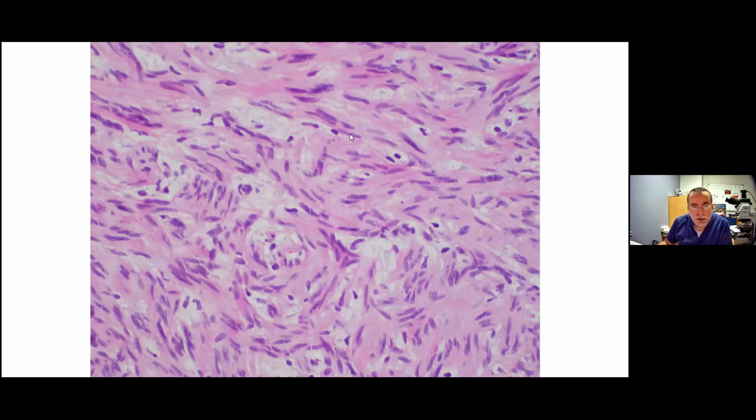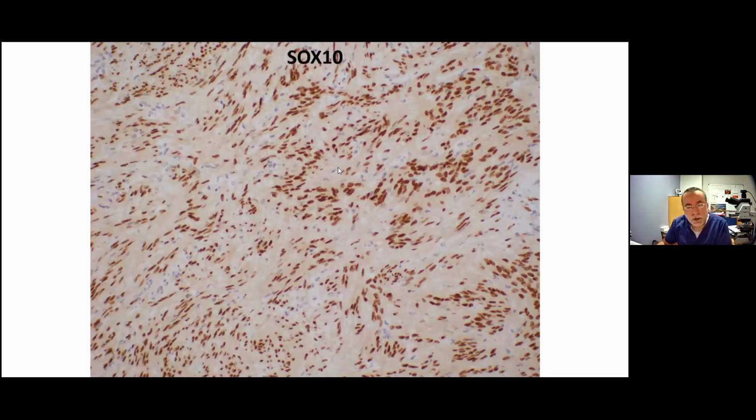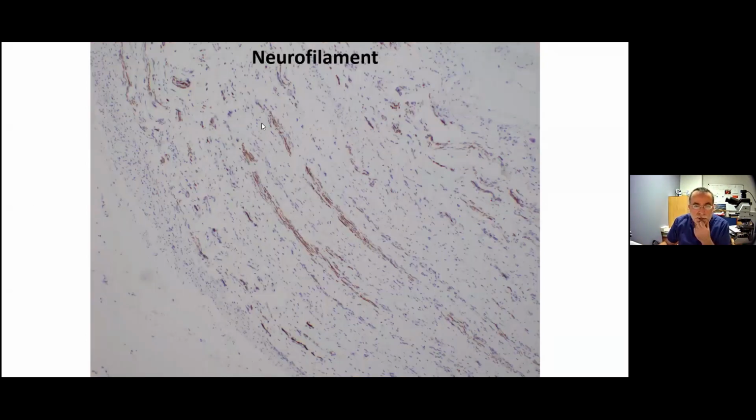On closer look, the tumor cells show no atypia or pleomorphism, so MPNST is not a consideration here, and SOX10, which is a pan-neural marker, is positive. So it tells us this is either a neurofibroma or a schwannoma. We favor schwannoma, but to make sure, this is from a different case, I'm just going to show you neurofilaments. So this is in a neurofibroma. Remember, neurofibroma is a tumor of the nerve itself, and therefore you would expect to see some entrapped axons, and that's why neurofilament will be positive in intralesional axons.